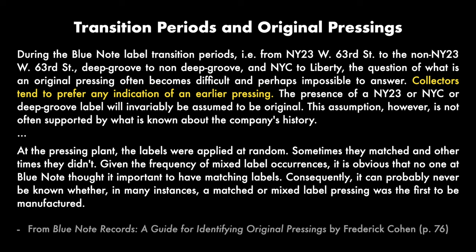And the other sentence that I thought was really interesting was, collectors tend to prefer any indication of an earlier pressing. And he sort of takes that as a baseline to start from for his guide. That, you know, okay, New York 23 labels technically and generally came before West 63rd labels, so if there's a split label with New York 23 and West 63rd, he's gonna put that in his guide as the first pressing because he has to make a choice. And I totally get that.